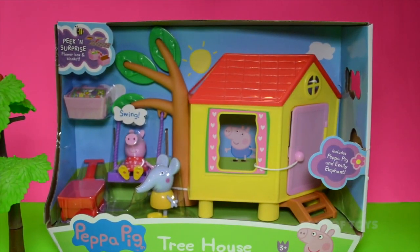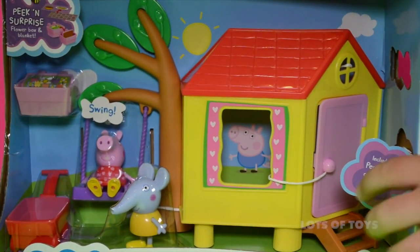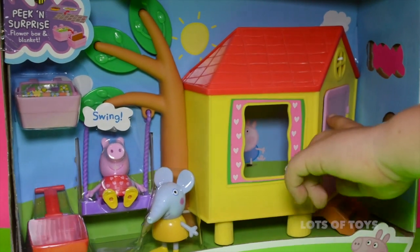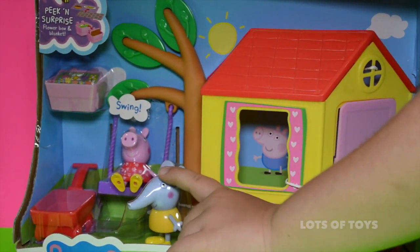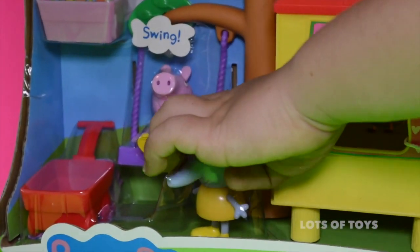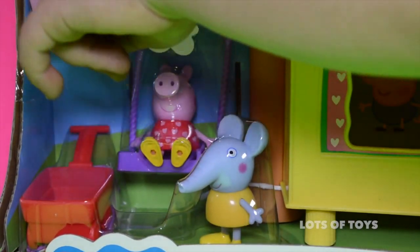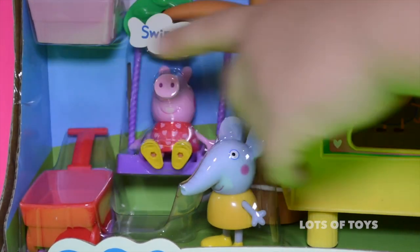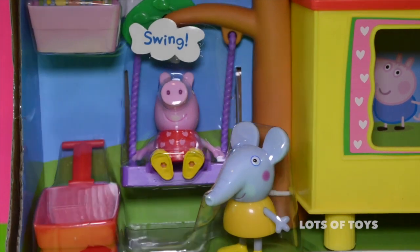Today we're going to be opening Peppa Pig's treehouse. So here we have the treehouse, some steps, a door that we need to unbox, and we have Emily Elephant here, which we don't have. We have Peppa Pig here, and George is in there. Here is a wagon, a tree, and a basket, and a roof, and some windows.